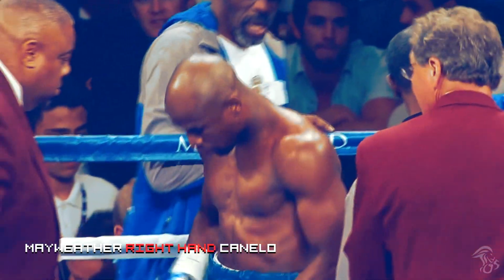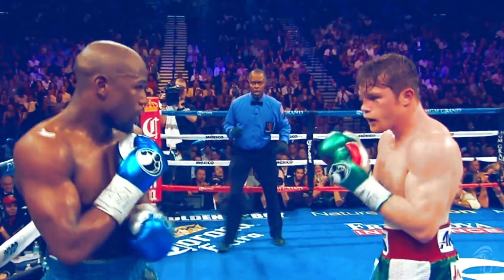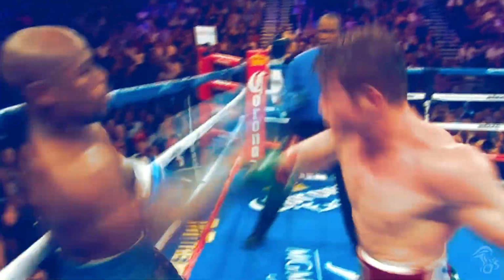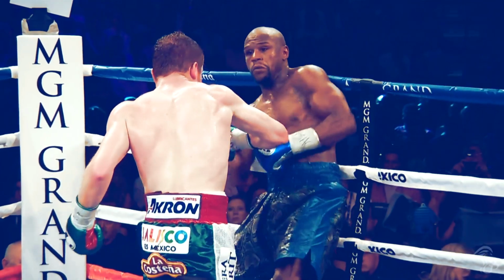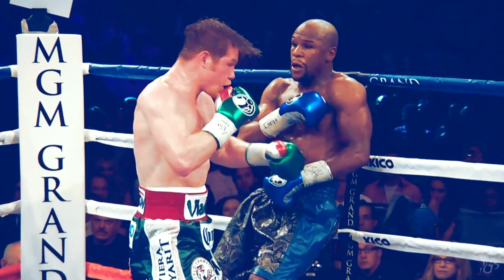Floyd Mayweather is a master of his craft. Here he lands a counter right hand on Canelo after deflecting Canelo's attacks.